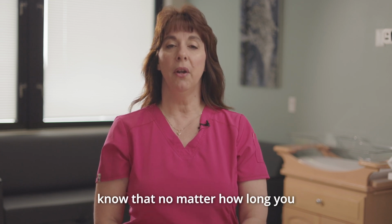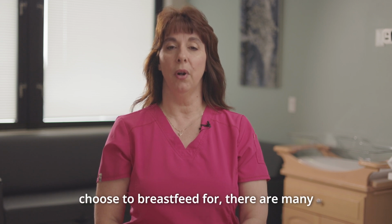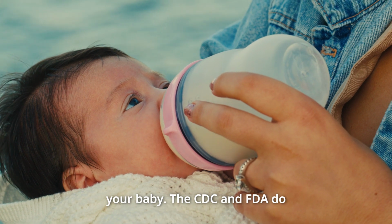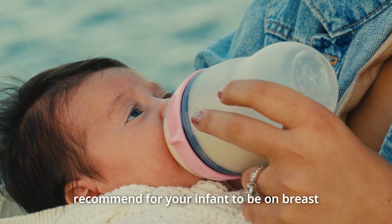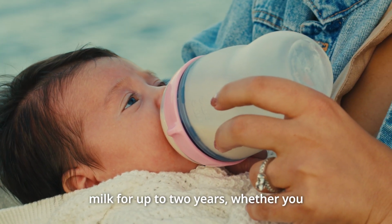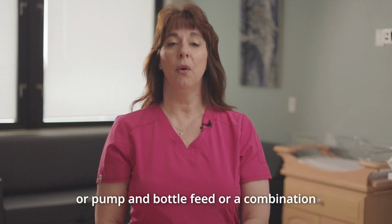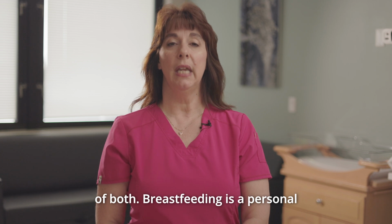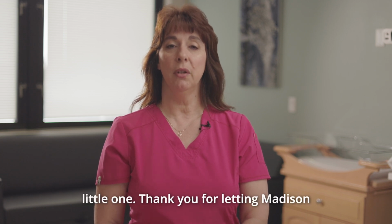Please know that no matter how long you choose to breastfeed for, there are many benefits for both you and your baby. The CDC and FDA do recommend for your infant to be on breast milk for up to 2 years, whether you choose to breastfeed or pump and bottle feed, or a combination of both. Breastfeeding is a personal choice for you and your little one.